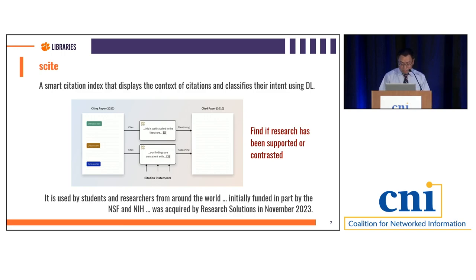So we all know that the number of citations for a publication is an important metric for research impact. However, just the total number of citations doesn't give the full picture. What if someone is citing a paper because they are questioning or contrasting the original finding? Also, the citation analysis gives the exact citation statement from the citing paper and indicates whether the citation was about mentioning, supporting, or contrasting. It also indicates the location of the citation in the citing paper. Was it in the introduction, methodology, results, discussion, or somewhere else?